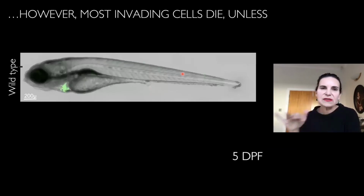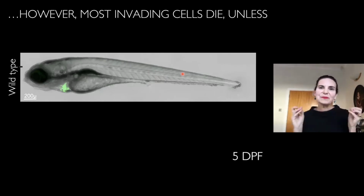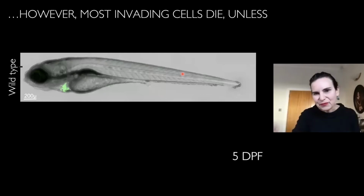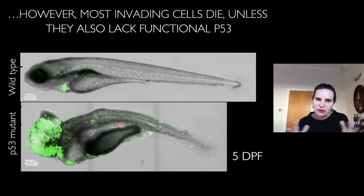All of these cell types and behaviors were quite interesting, but in the backdrop of a wild type background, so it's just KRAS alone, by 5 days post-fertilization, almost all of them had died. There might be a few hanging out here and there, but really they're mostly gone. That makes sense to us because we know one mutation does not cause a tumor. But if we looked with a common collaborating mutation in P53, we found that now these cells could survive and form metastases throughout the body. Mostly we saw them in the head, but we could see them really just explode into these tumors.